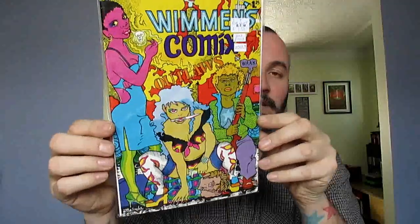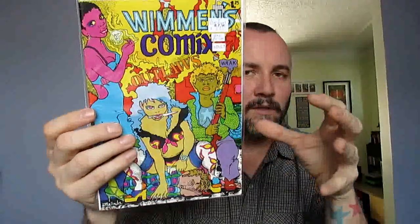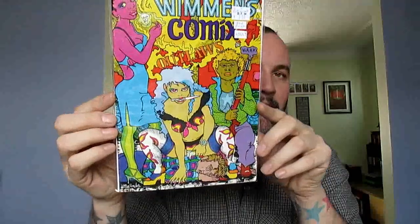This one is Women's Comics #7. I think Trina Robbins was involved from the beginning, putting this together throughout the whole series. I know that it went to a bunch of different publishers. This is one that Last Gasp put out with an amazing cover by Melinda. I'm not as familiar with a lot of these names in this stack, and this is not a person that I know, so I can't read what the last name is. I can't make it out.